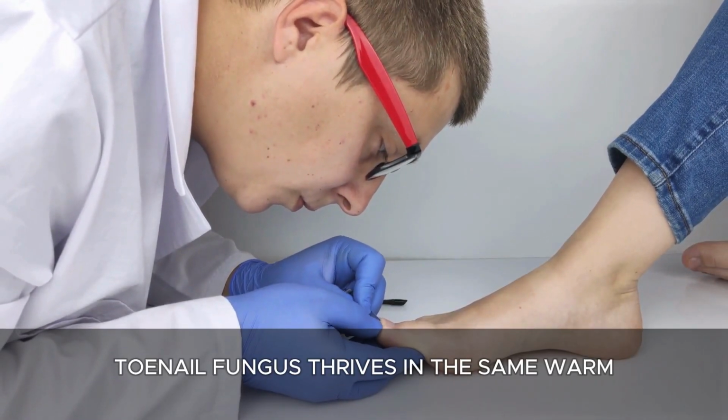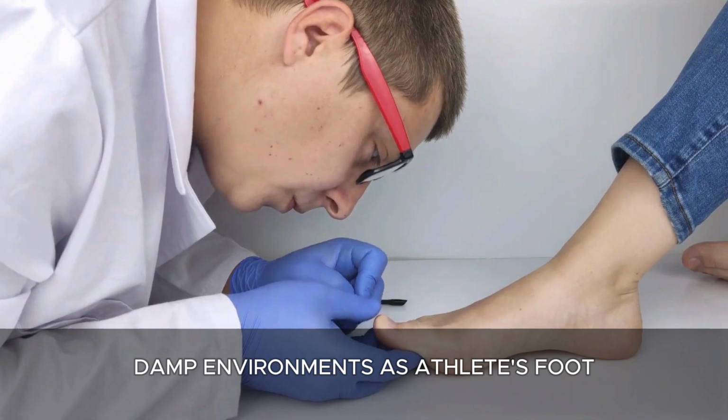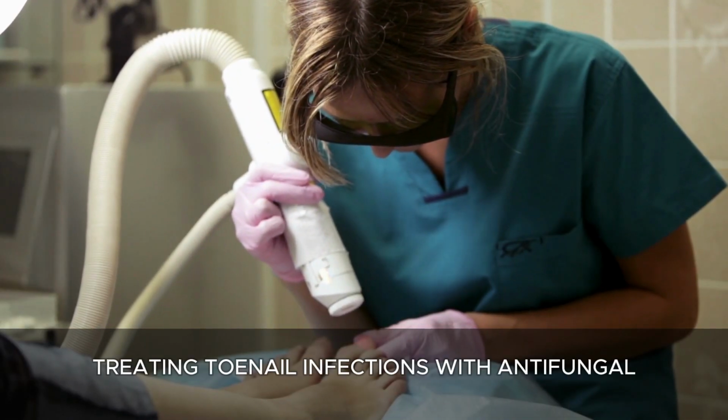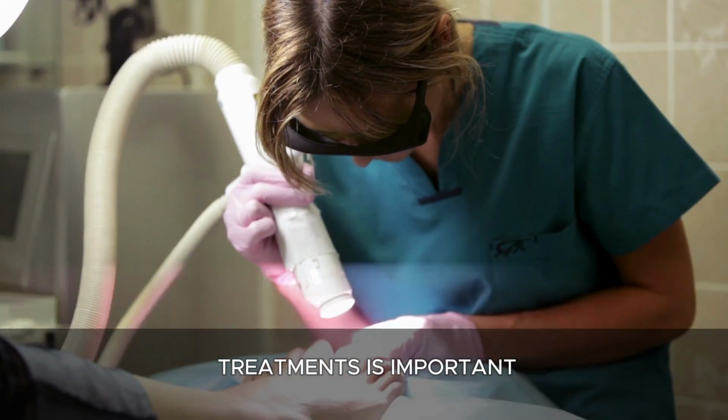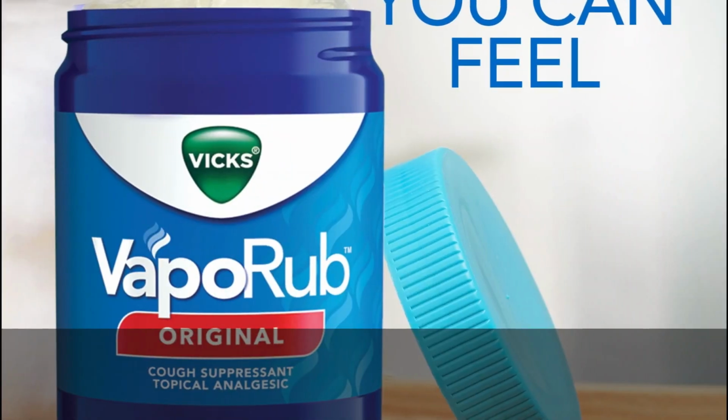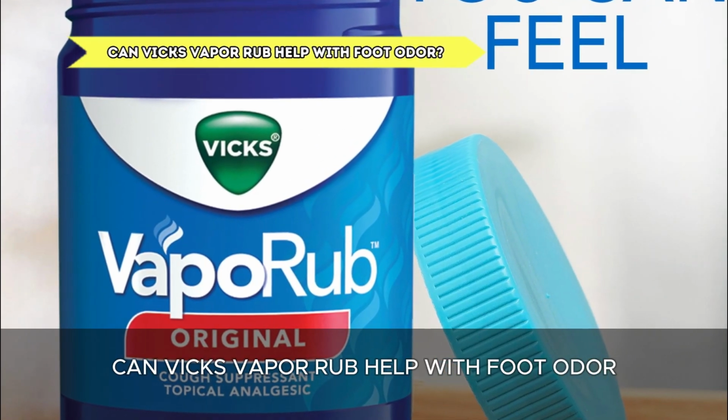Toenail fungus thrives in the same warm, damp environments as athlete's foot, which means it can worsen foot odor. Treating toenail infections with antifungal treatments is important not just for nail health, but also for reducing foot odor. Can Vicks Vapor Rub help with foot odor?